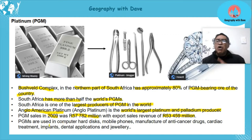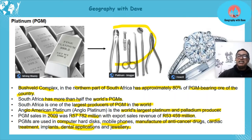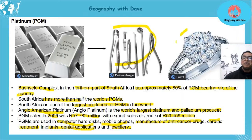And look at this. I added this on for PGMs, with emphasis on platinum, because people don't know what it's used for. Look at the things here. Computer hard disks, mobile phones, manufacture of anti-cancer drugs, cardiac treatment, implants, dental applications, jewelry. That is why it's expensive also. It can be reused too. So can you see here? There's the equipment, and there's the beautiful jewelry that is produced. So it has various uses, which, apologies, learners, is not brought out clearly. So lots of uses for it. Okay, let's go on.